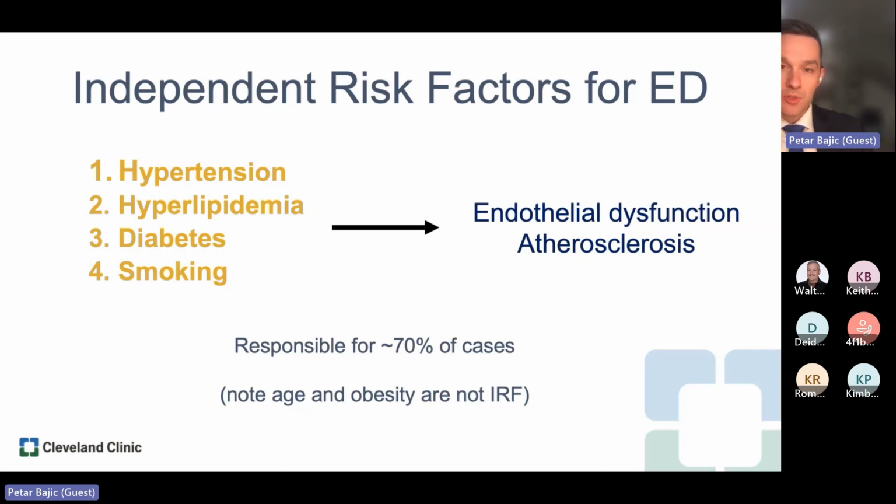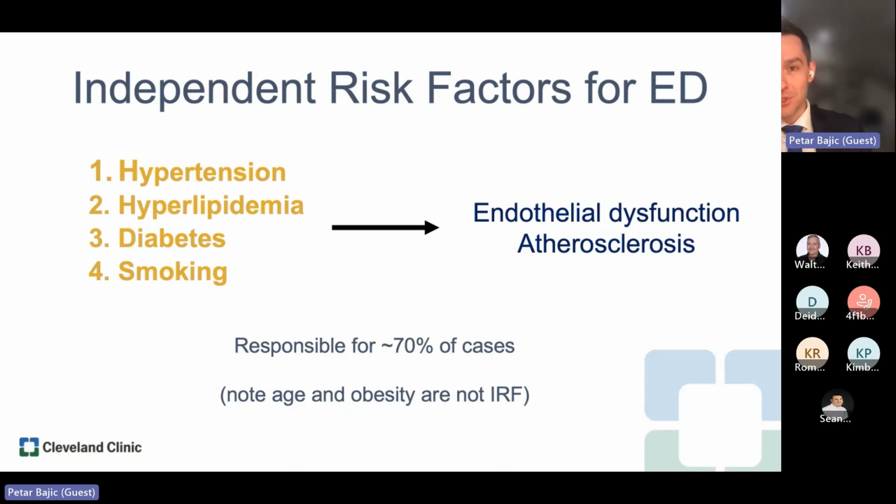So what are the most common risk factors for ED? Those cardiovascular risk factors: high blood pressure, high cholesterol, diabetes, and smoking. These account for the majority of cases of ED. So we refer to the penis as the divining rod of vascular health. So if a man is starting to experience ED, it may be the canary in the coal mine, so to speak. It's something more serious, like a heart attack, could be around 5 or more years down the road.